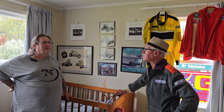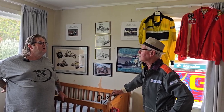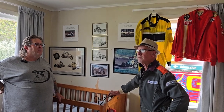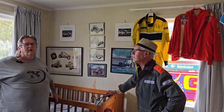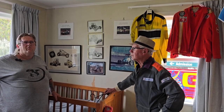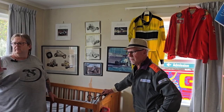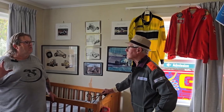That track is run by the Auckland Vintage Speedway Association. And that's been going now for, I think, at least 50-odd years. And my dad was a member of that before he passed away. There's a lot of history at Western Springs, and I would say there's a lot of people that have got their own little historic rooms, like I've got.